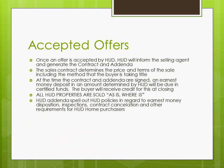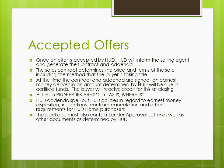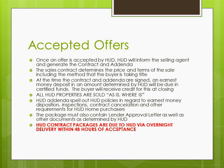HUD addenda spell out HUD policies in regard to earnest money disposition, inspections, contract cancellation, and other requirements for HUD home purchasers. The package must also contain a lender approval letter or proof of funds letter, as well as other documents as determined by HUD. HUD contract packages are due to HUD via overnight delivery within 48 hours of acceptance.